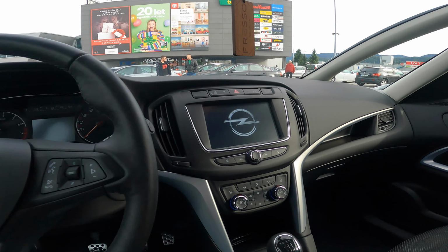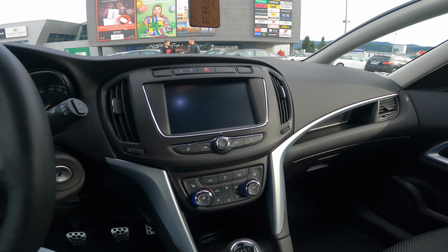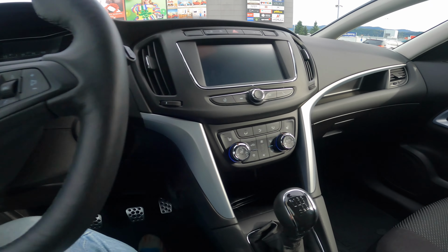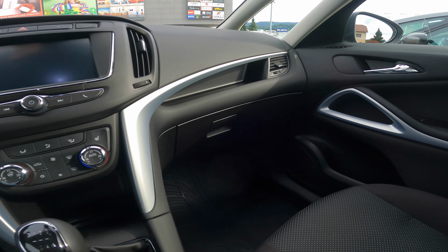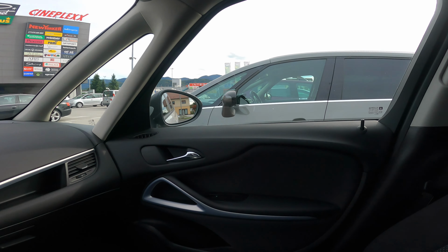This is the second one. This one has 1.6 liter turbo petrol engine with 136 horsepower and 240 newton meters of torque. So there is the third one.